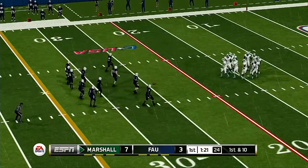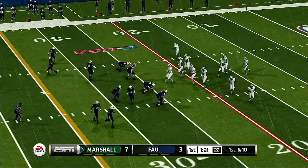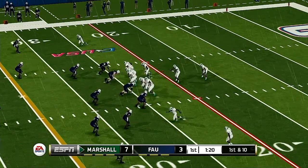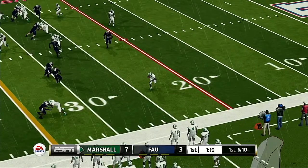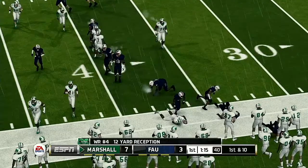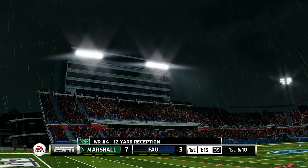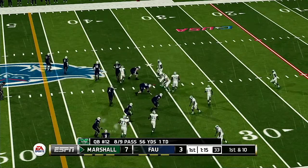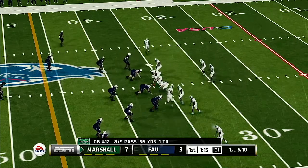They're ready to start another drive, hoping to duplicate the results of the last one, which ended in a touchdown. So much of the passing game is about the timing between the quarterback and his wide receivers. Right now with this offense, they are in sync, and really the timing and execution is flawless. First down. Marshall is up by 4.